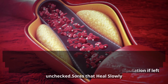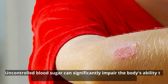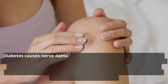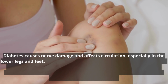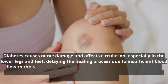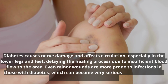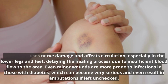Sores that heal slowly. Uncontrolled blood sugar can significantly impair the body's ability to heal cuts, scrapes, bruises, and other wounds. Diabetes causes nerve damage and affects circulation, especially in the lower legs and feet, delaying the healing process due to insufficient blood flow to the area. Even minor wounds are more prone to infections in those with diabetes, which can become very serious and even result in amputations if left unchecked.